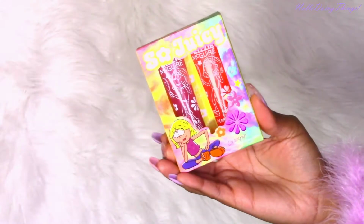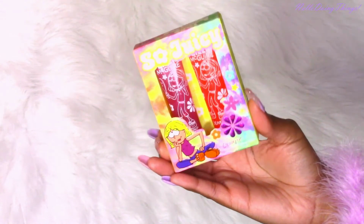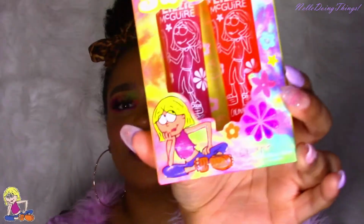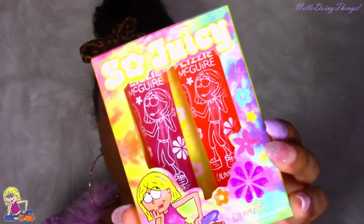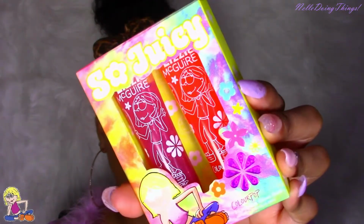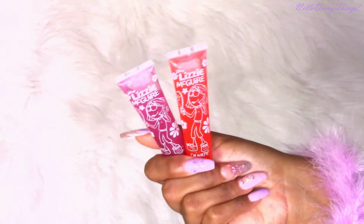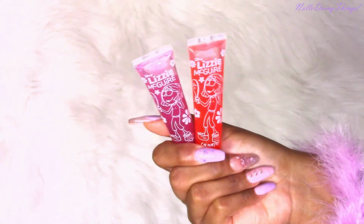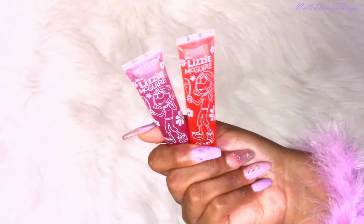But anyways, this one is called Seriously Cool. They do have Ethan Kraft right here and Gordo right here. So this packaging is pretty much the same, just different shades and glosses. The kind of corally pinky one is Ethan Kraft, and the purple one is Gordo. So those are very, very cute. And again, Lizzie's looking at herself in a mirror.